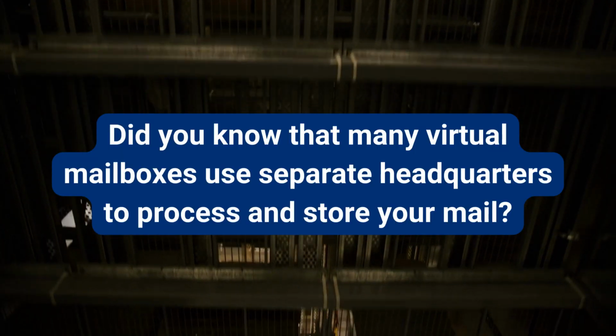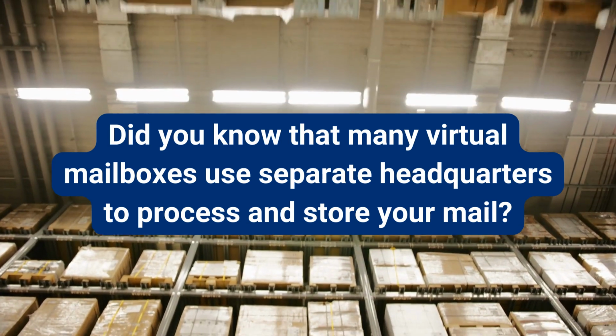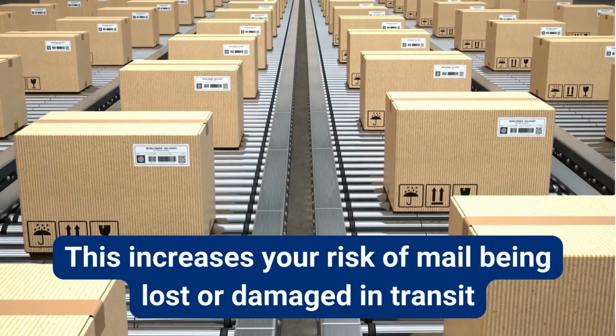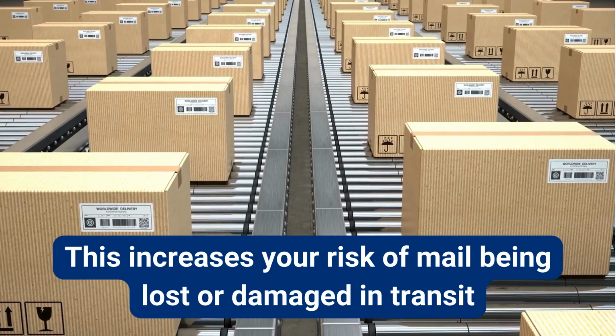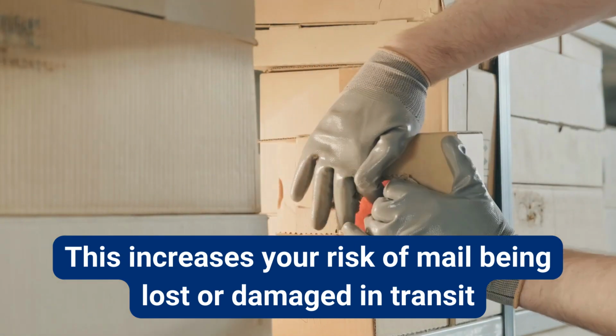Did you know that virtual mailbox services actually use a separate main headquarter to do the sorting, storage, and processing of your mail? In this case, what it means to you is more steps of your mail and packages being shipped between your chosen location to the headquarters. And it's a lot of extra steps that can result in lost or stolen mail and packages in transit.